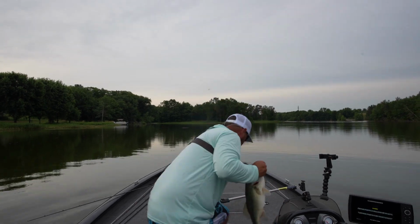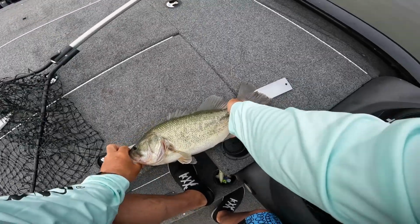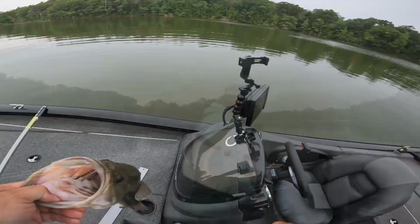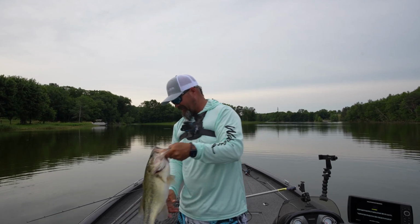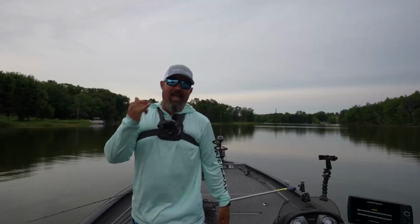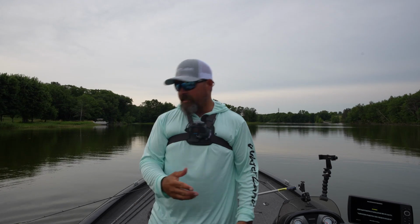We're gonna get a quick measurement on this bad boy. And he is just nicking 19 inches. Hell yes, that's an awesome bass. Thank you, buddy. Have a good one. Hell yes, that's awesome. That's bass number 3. That was on the mini draw.